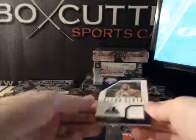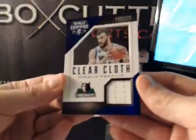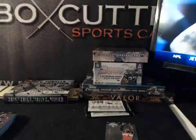And our hit is clear cloth for the T-Wolves, Nikola Pekovic, 59 of 199. Game worn jersey. And a Bradley Beal base card for the Wizards.